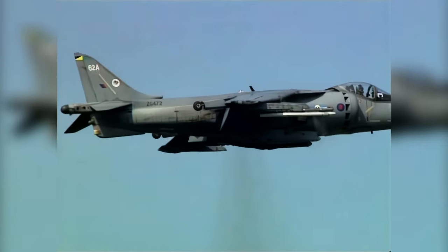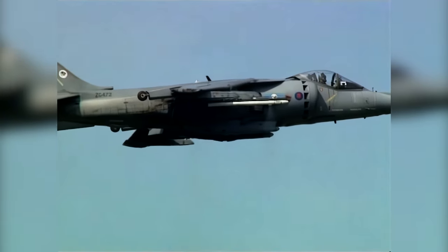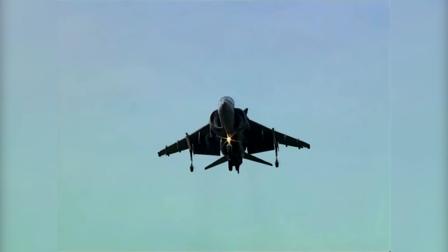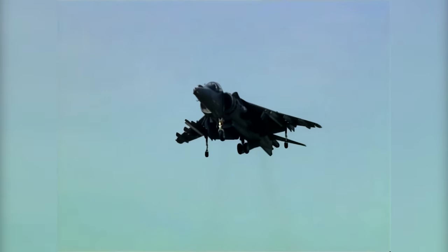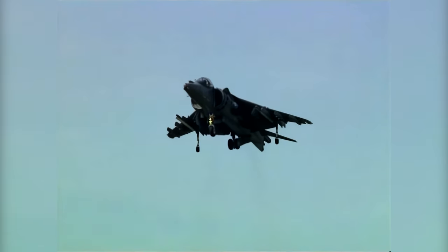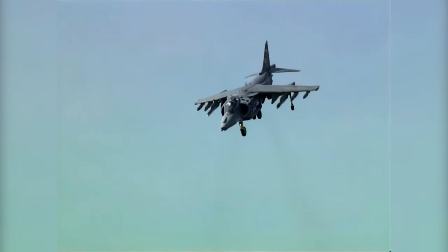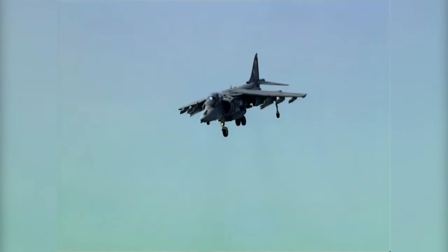BAE Systems took over manufacture from Hawker Siddeley, and a second generation Harrier, the BAE Harrier 2, was designed in the late 1970s and soon entered service. Introduced as the GR5, it was soon updated to the GR7. And now the very advanced GR9 is in service.